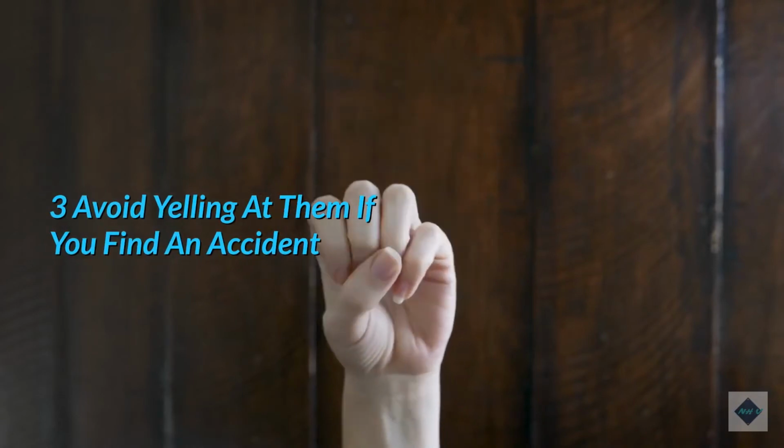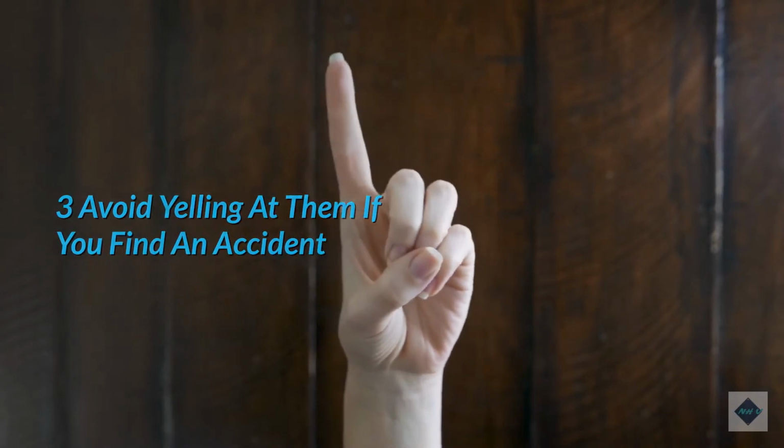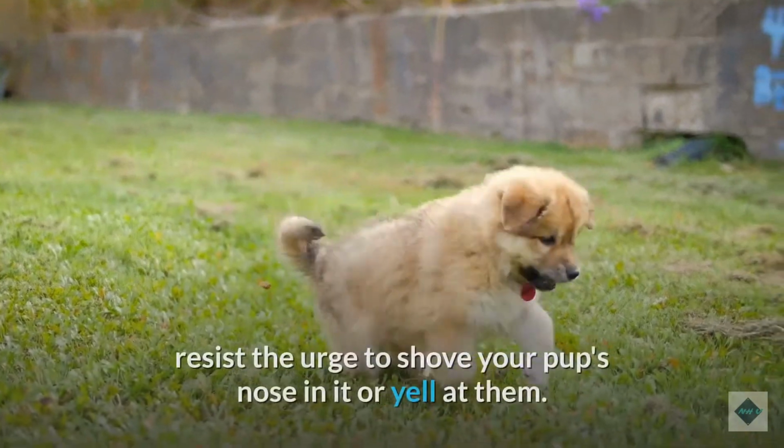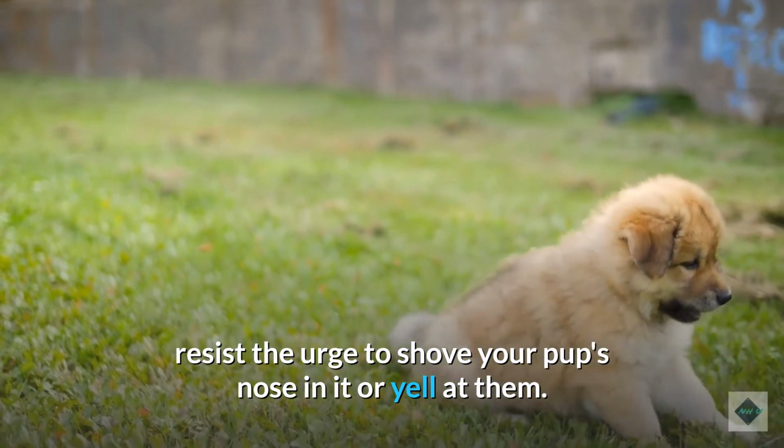3. Avoid yelling at them if you find an accident. If you leave your puppy in their crate and you return home to a soiled situation, resist the urge to shove your pup's nose in it or yell at them.